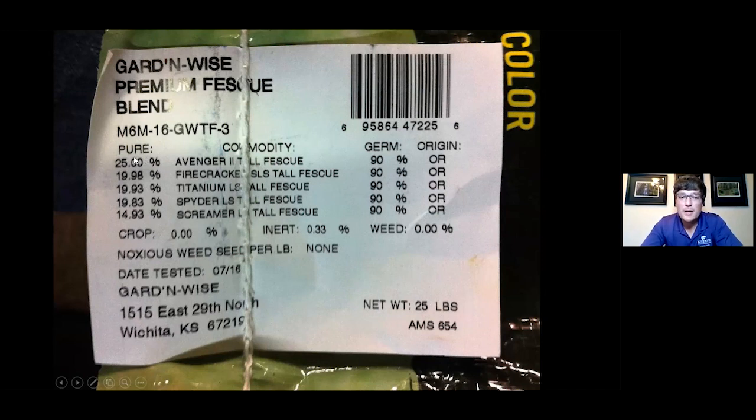Here you'll see the percent purity. We definitely have a little bit more. 25% of this bag is Avenger 2 and only 14% of the bag is Screamer. But again, they're all fairly evenly mixed together, which is good. Here we see a percent germination. That means 90% of this bag of grass seed is going to grow if we plant it. And again, 0% other crop and 0% weed seed, which is ideal, what we want to look for.